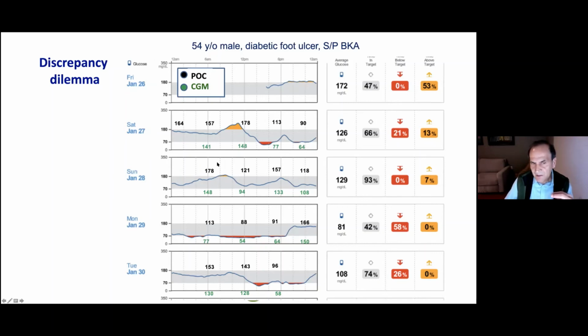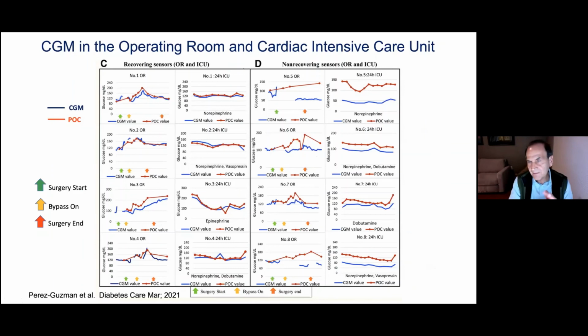And overall, there's a good correlation, but there are some values like this. What would you do if it's 113 versus 77, or here, 88 by point of care testing, 54 by finger sticks? So in that case, we react to the lower blood glucose and we treat the patients. But I told you that point of care testing is better than CGM for blood glucose less than 54 or less than 70. So we have to learn more about how to adjust this or how often this is happening.